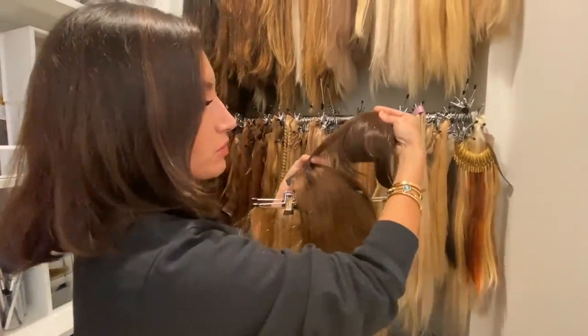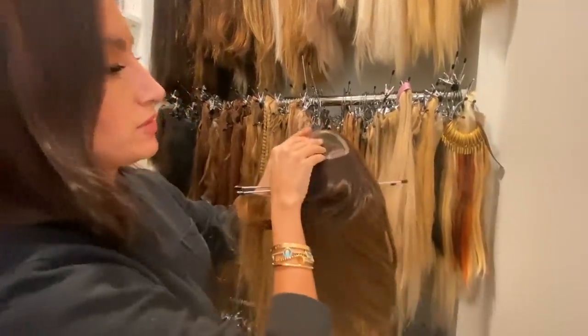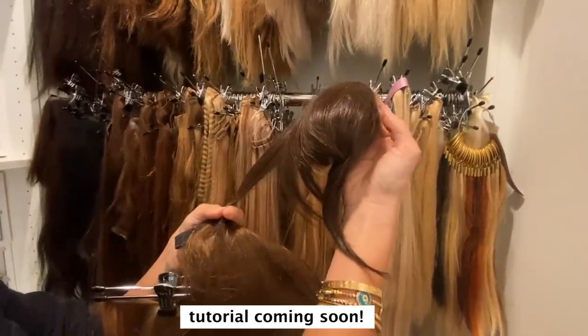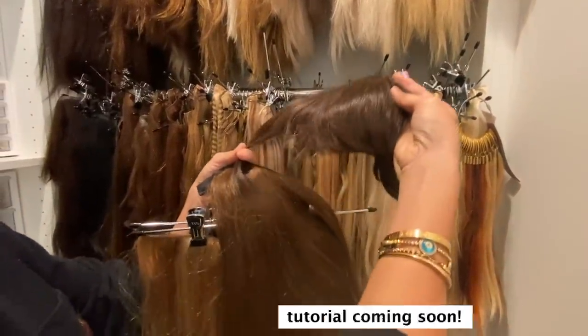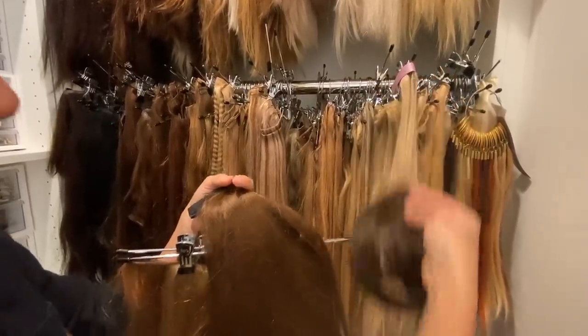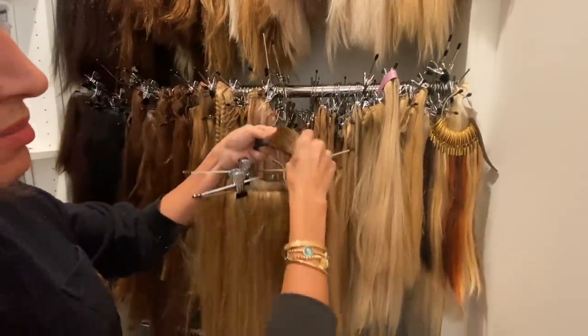They have the most amazing skin weft clip-on bangs that I use all the time. You guys have seen this in some of the red carpet stuff that I've done. These bang clips are like the best and easiest to blend, and they come in all different types of colors. And then we have the ponytail pieces that they have.